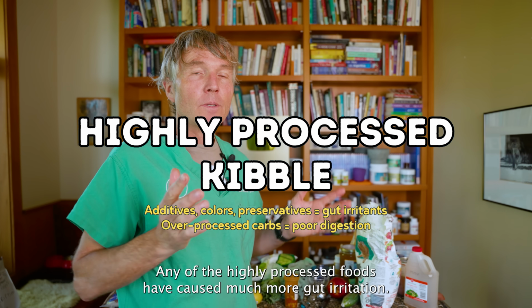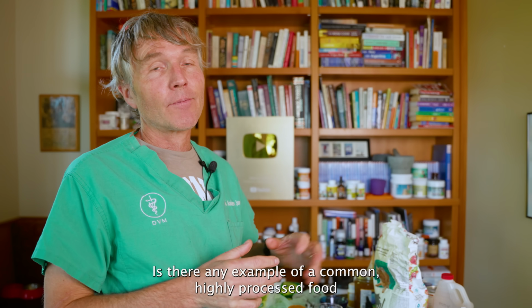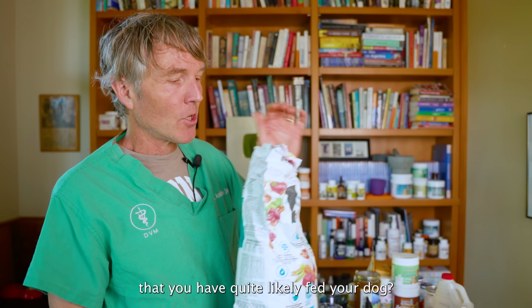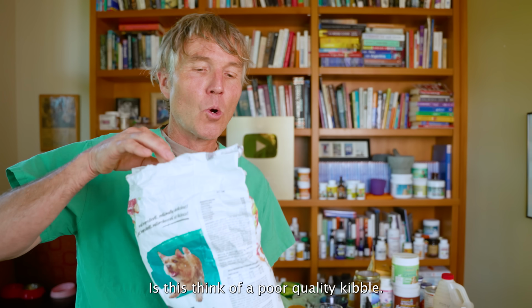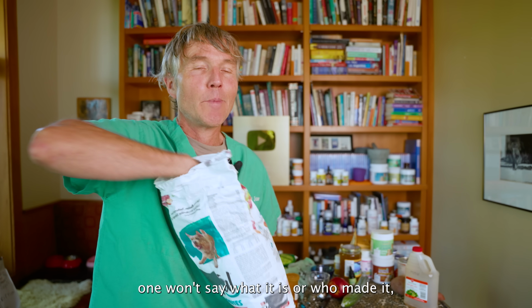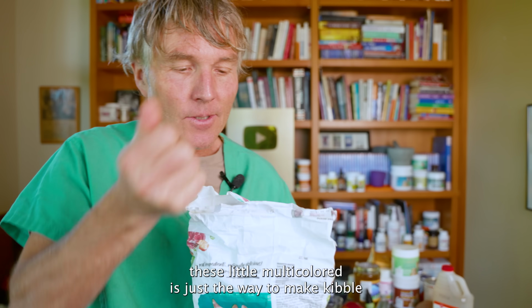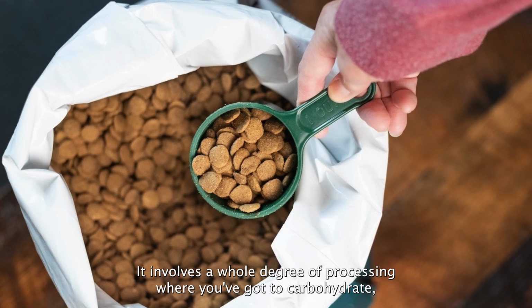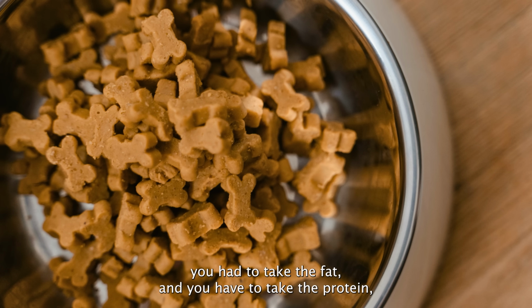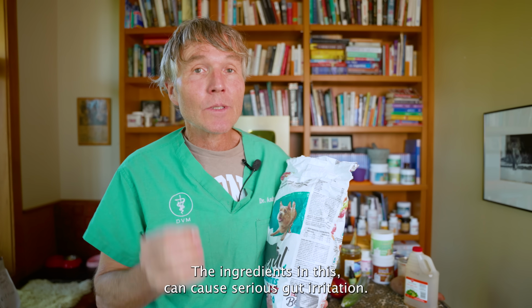Any of the highly processed foods have caused much more gut irritation. So an example of a common highly processed food that you have quite likely fed your dog is this. Think of a poor quality kibble, such as this unnamed one. I won't say what it is or who made it. But when it comes looking like this, these little multicolors, just the way to make kibble, it involves a whole degree of processing, right? You've got to take carbohydrate, you've got to take the fat, you've got to take the protein, mix it all up, expose it to heat, high pressure, form these cute little shapes. Extremely highly processed. The ingredients in this can cause serious gut irritation.